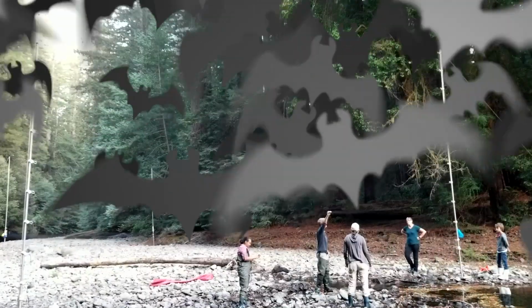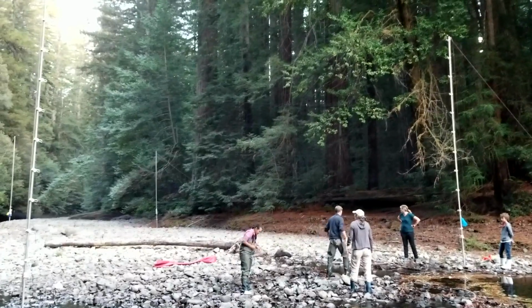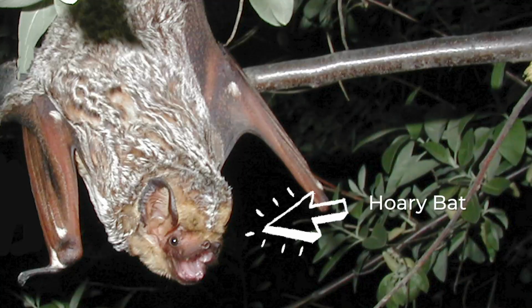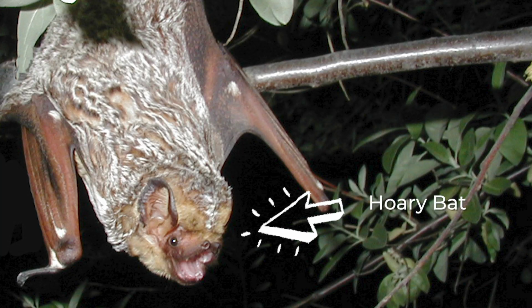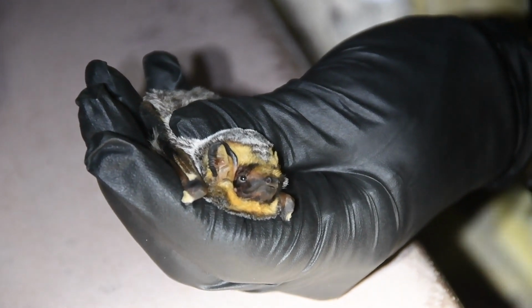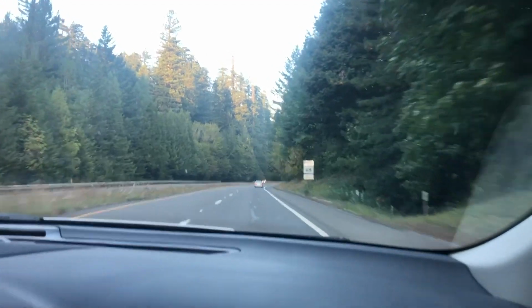So I'm super excited because the place we're going mist netting is the only place where you can reliably mist net, which is how we catch bats. It's the only place you can reliably catch hoary bats. They're really, really strong flyers and they fly really high, so usually you can't catch them. But because this is such an important place for them where they're swarming and mating, we stand a chance to get several tonight. Mist netting is a way of catching live bats.